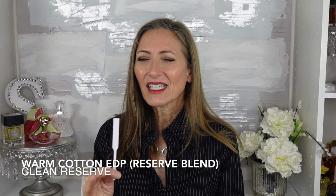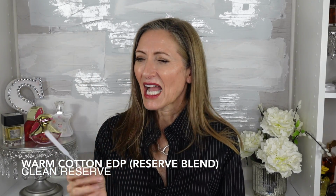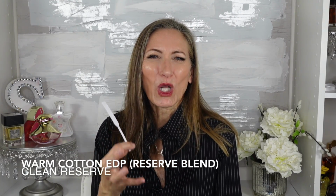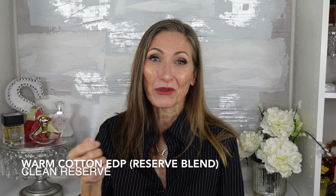Again, it's clean. It's very right down the middle, unisex, not too feminine, not too masculine. Guy or girl could definitely pull this one off, especially if they don't want to smell perfumey and they just want to smell clean and fresh. This definitely would be one I recommend for that. I like it. It's actually really nice. I could see it for year round.